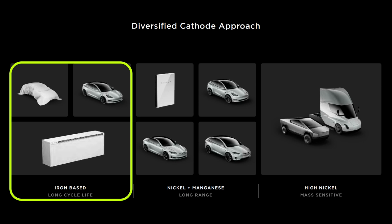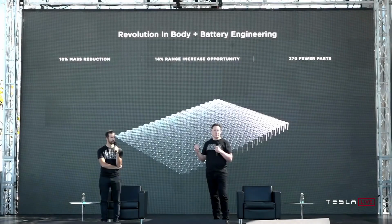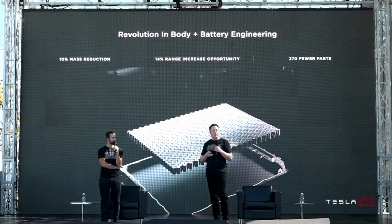Then, at the end of the presentation, Drew Baglino said that the benefits of Tesla's structural battery applied to an iron-based cathode the same way that they applied to a nickel-based cathode. That is, Tesla didn't explicitly say they'd use LFP in a 4680, but my view is that this was implied because the structural battery uses 4680s.